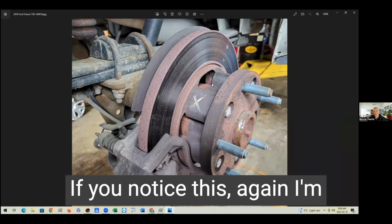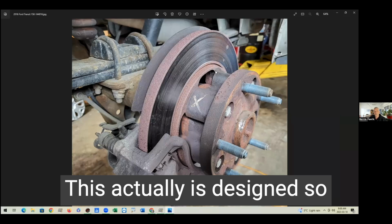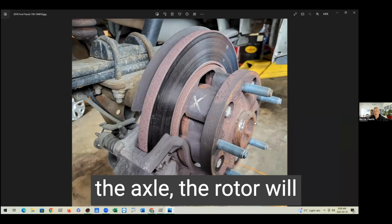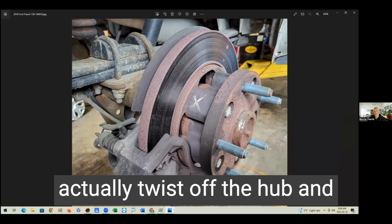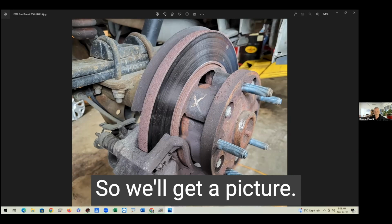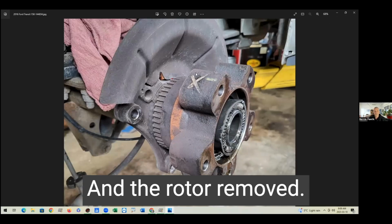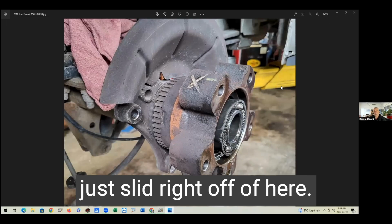If you notice this, again, I'm moving my mouse pointer here. You notice this sort of open area here. This actually is designed so the rotor, once you unbolt the axle, the rotor will actually twist off the hub and slide over this piece here. So we'll get a picture. So this is with the axle removed and the rotor removed. And you can see it's actually just slid right off of here.